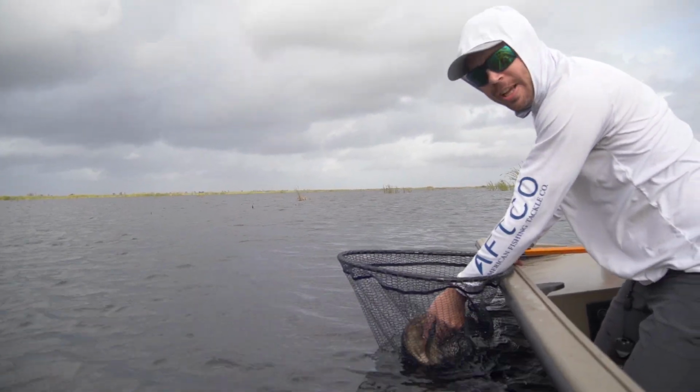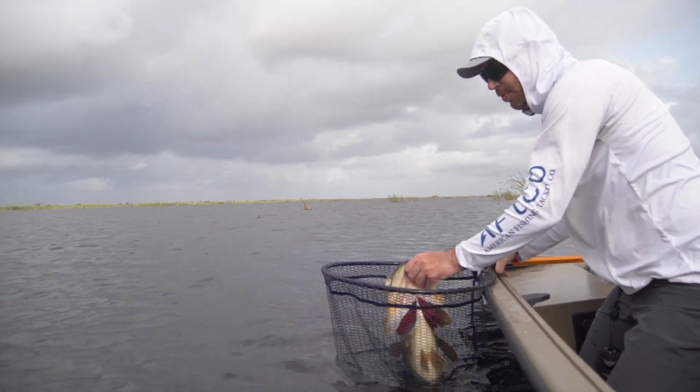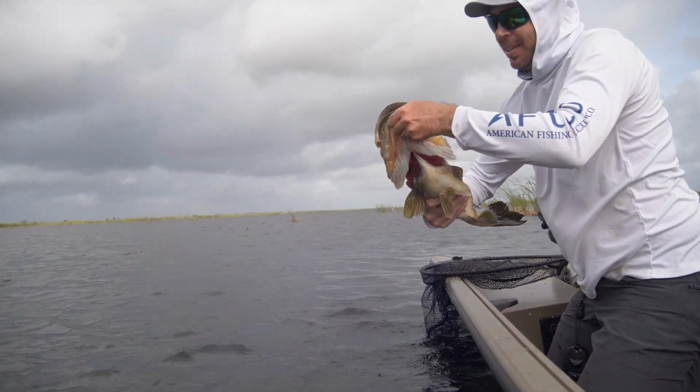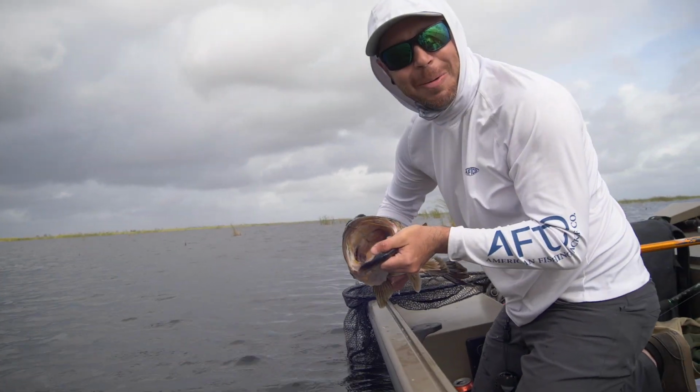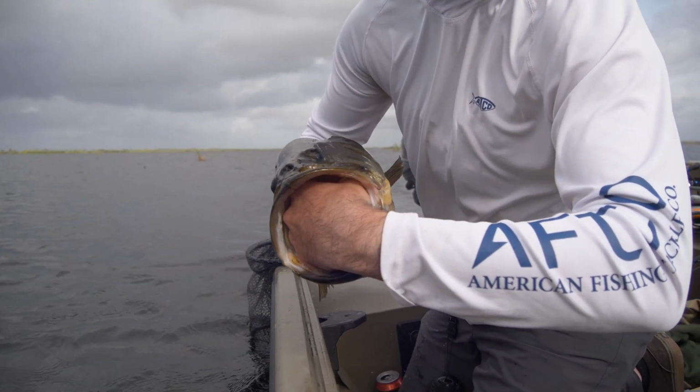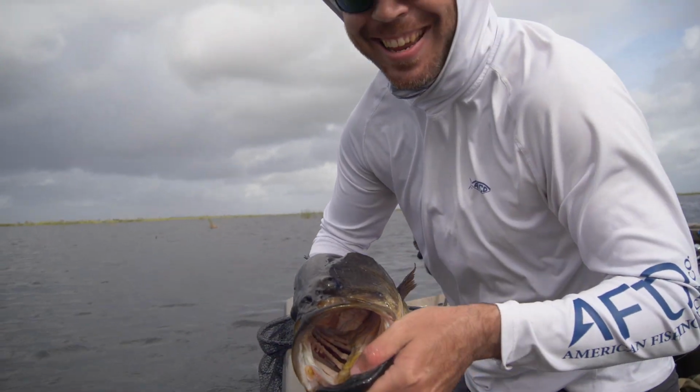All right, we've been letting her chill out in the net, just making sure she's revived and good to go. This fish has algae in her mouth. I mean, look at that bucket mouth, guys. You can fit my whole fist in that thing. That's insane.